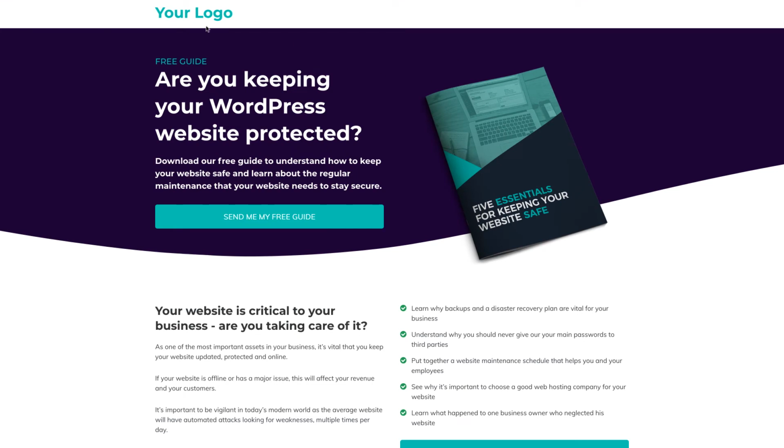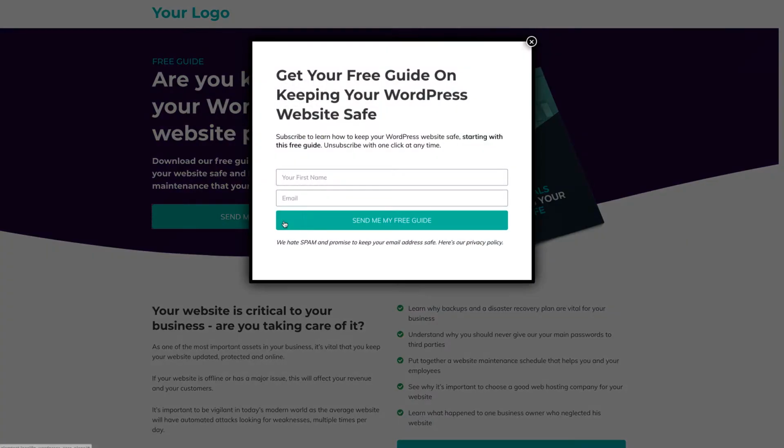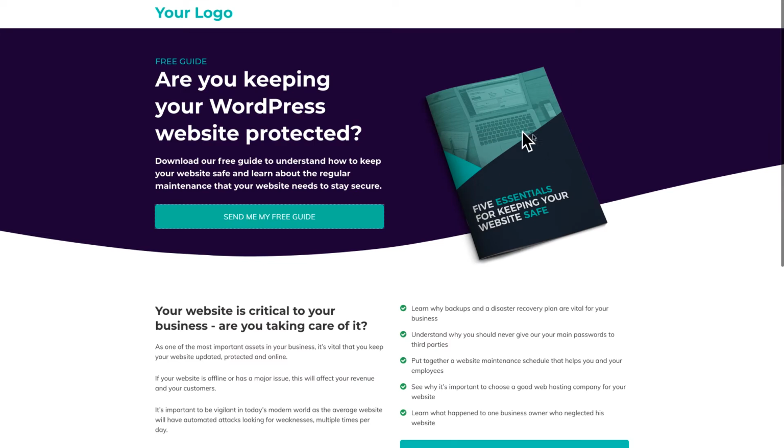So at the top, you've got a space for your logo. You can delete that if you don't want to put your logo in, but it's a nice idea to keep the theme of your brand running through so people know they're still on your website. Got a nice hero section here, a big headline, little subsection underneath, and a button which opens up a pop-up. And on the right-hand side is your cover image for the lead magnet.